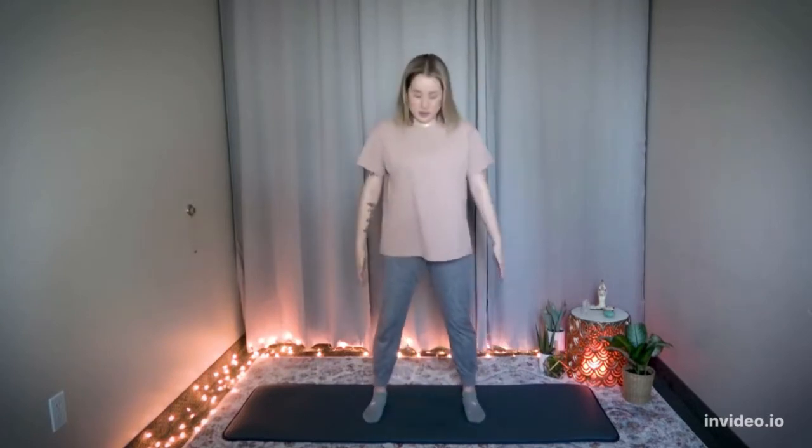All right, so before we get into it, let's do a little bit of a warm-up. So bring your feet shoulder width apart, feet parallel. Not like this, not like this, feet parallel. Bend your knees slightly, make a gentle fist, and with the pinky side of your fist, tap 2 inches below your navel. That's your core area.